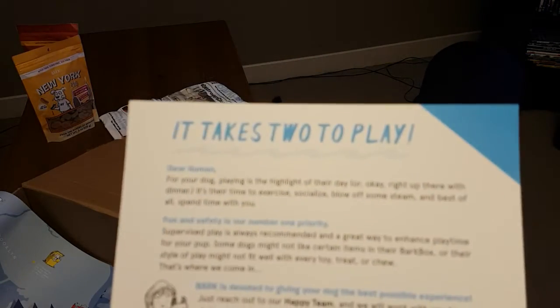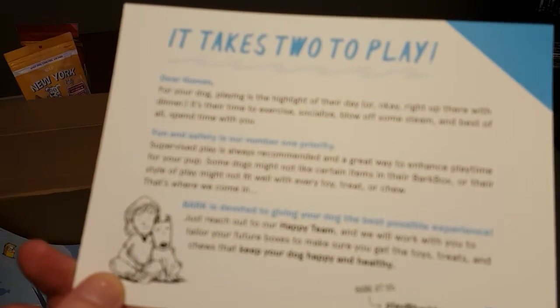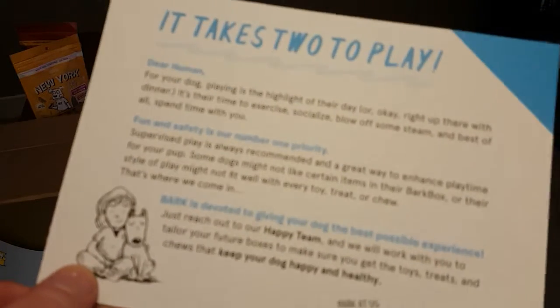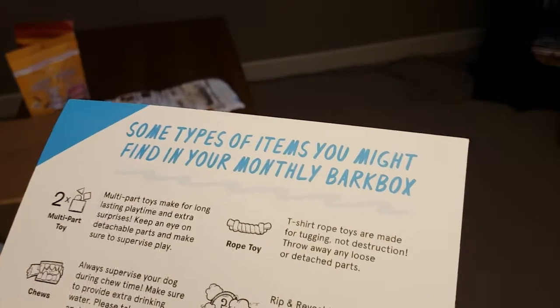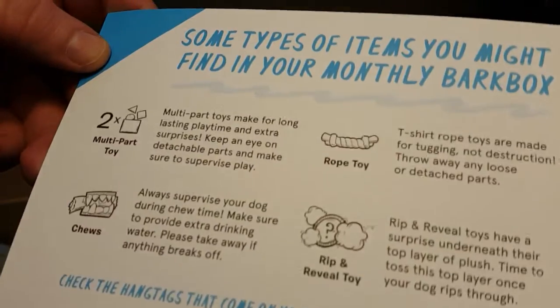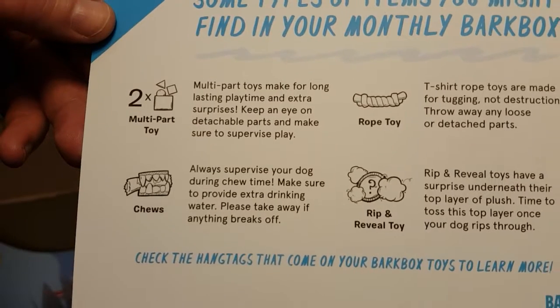This is just an It Takes Two to Play. Just a little thing about, you know, not how to play with your dog, but just general advice about making sure you play with your dog and make sure he's happy. Some types of items. Oh, and this is just kind of a description about the kind of things you would find in a Barkbox.